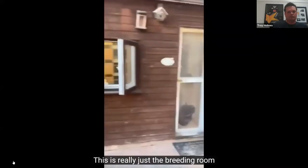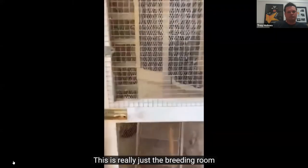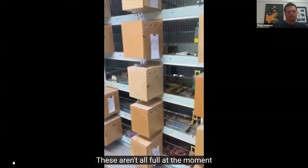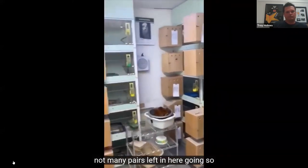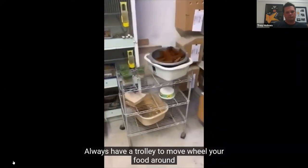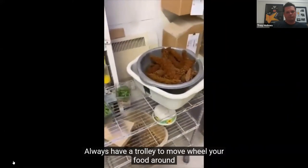Outside, this is really just a breeding room. 30 breeding cages. These aren't all full at the moment. There's not many cages left in here going strong. Always have a trolley to wheel your food around.